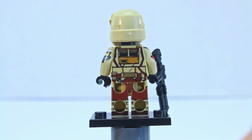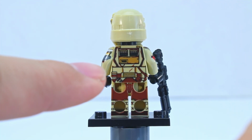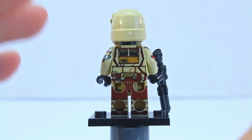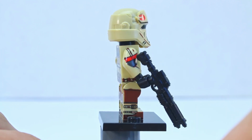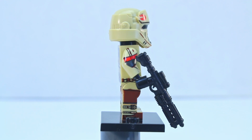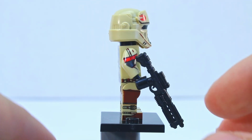And then look at this. Look at around the back. Back printing, back of waist printing, back of leg printing. Lego never ever does this. And then around this side we have the red stripe for the arm.